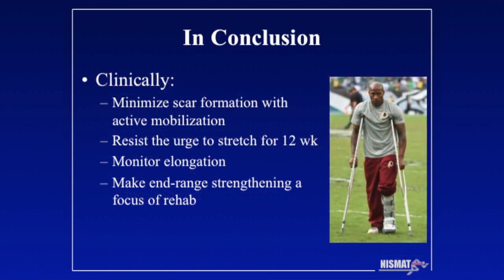And then clinically, what can we really do are the things we talked about, right? Minimize scar formation. Early active mobilization is an important process here, especially in the early stages. Resist the urge to stretch. I know it's a very difficult thing to teach somebody, or especially a therapist, not to stretch an Achilles tendon, because we all feel like when they come out of that, they're so tight, we need to get their range of motion back. But I've talked to plenty of therapists and have treated plenty of these, and I have never ever really had a patient lose dorsiflexion range of motion. I know we saw it in our last study, but it's typically not a functional deficit, so they don't even know it.